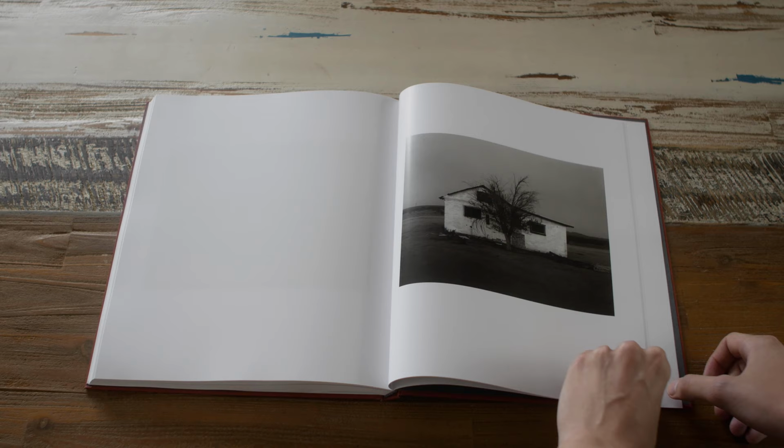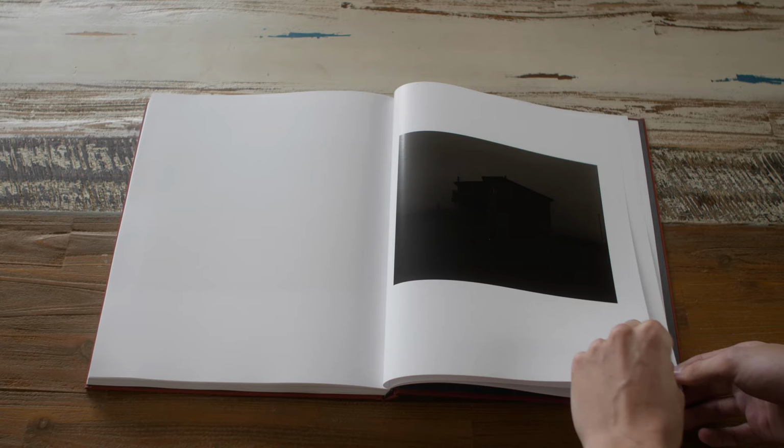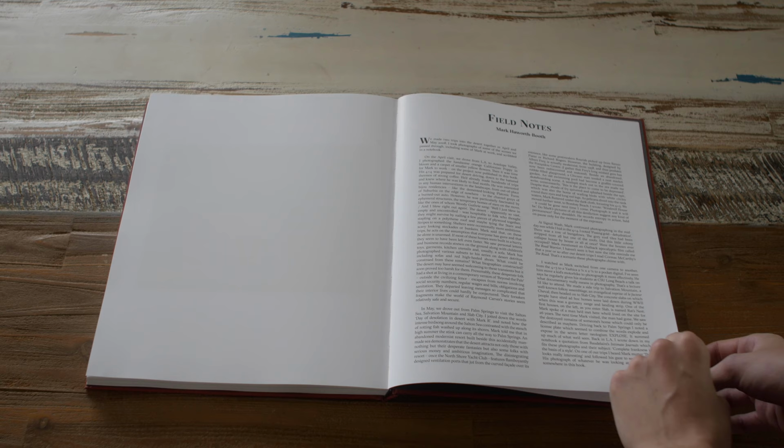The paper also doesn't feel too thick, which makes sense because there are a lot of pages, so it would be quite costly if they were all inkjet, for example. So at the end here, we have a few notes, which I won't get into, but it's still a really interesting read. I think the idea of field notes, as it's called here, is always so useful in order to consume the project in full and how it was intended.